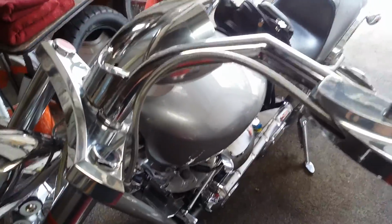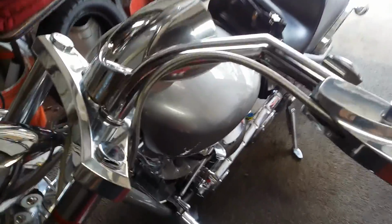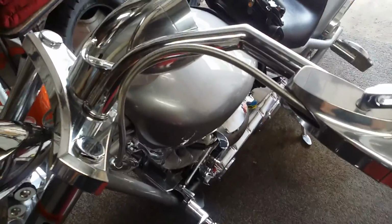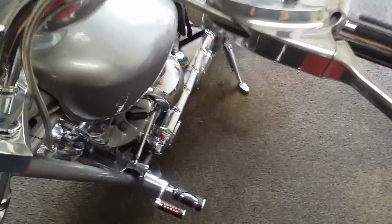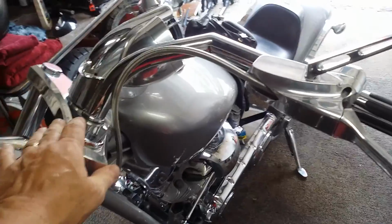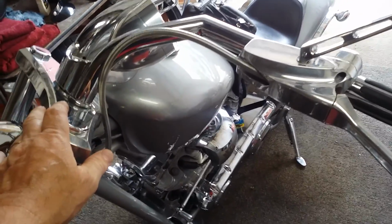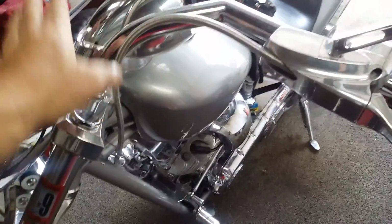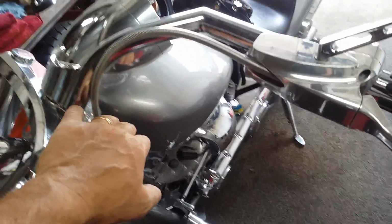Other than that, she runs great. It's just really, really bad on gas. You know, if I go to the show out in Little Washington, Cecil Township, that's 35 miles from here, I got to stop halfway out there to put gas in it, and when I come back, I got to stop halfway back here and put gas in it.